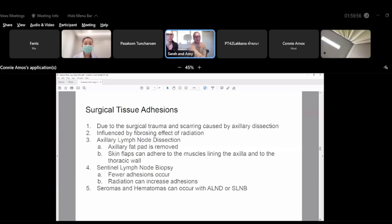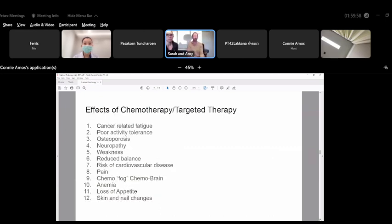Effects of chemotherapy, immunotherapy. Another thing that I usually like to ask patients about is chemo brain or chemo fog, especially if somebody has a computer job or any kind of job, really. Are you having a hard time thinking? Are you having a hard time finding your words, processing your words? And at OHSU, we have speech therapy that can address any cognitive issues that somebody may have with chemotherapy.